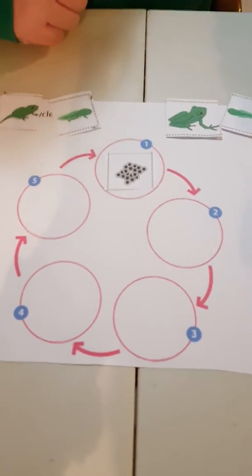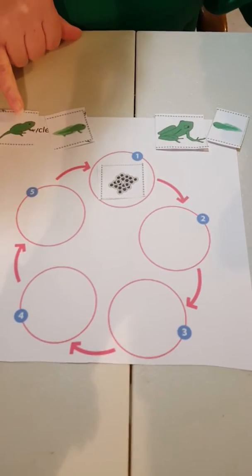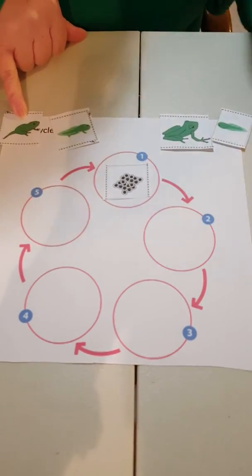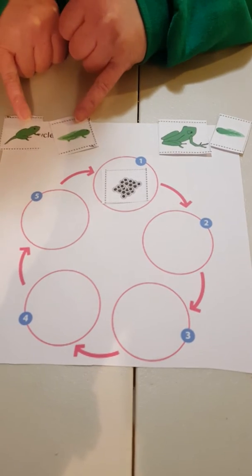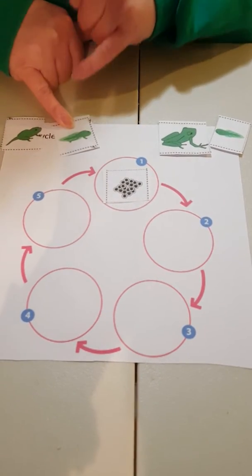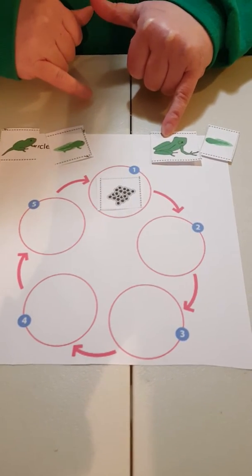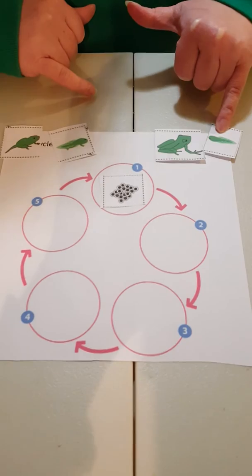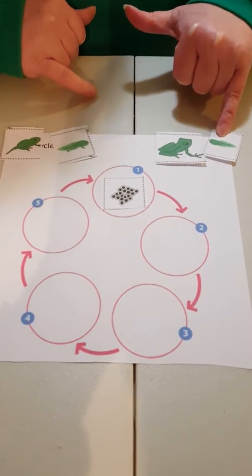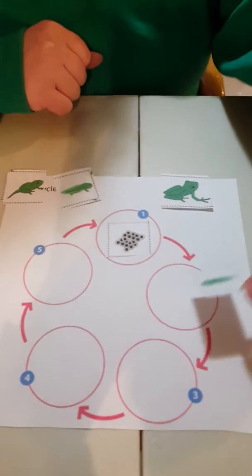And taking a look at the pictures, think about which one you think's going to go next. Is it going to be this guy with front and back legs with a bit of tail? This guy that's got a much longer tail and he's got his front legs? Our adult-looking frog? Or the tadpole with no legs? So it's going to be our tadpole.